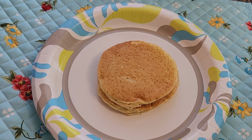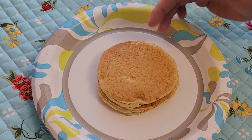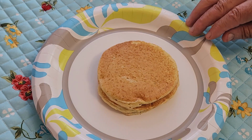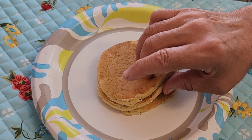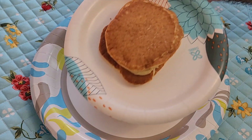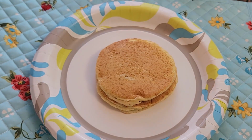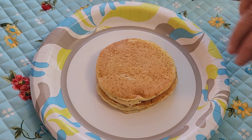Okay, so we are back. So our pancakes are done. Now these are a few pancakes I put on the paper plate because I wanted to get a good thumbnail. And the other ones I put on a separate plate because they were a little bit darker than these. But overall they were really, really good and tasty, doing the coconut flour along with the cottage cheese. So I'll definitely be making these again.